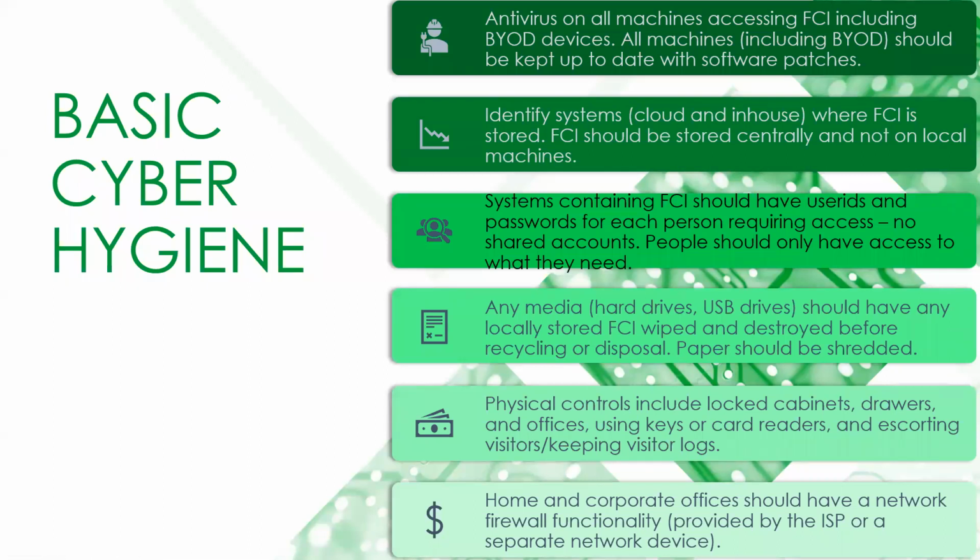Getting more into this, antivirus. All machines accessing federal contract information, including BYOD or bring your own device. Many companies, large and small, allow employees to do company business, whether they're scheduling meetings, reading their email, taking phone calls, whatever. They can do that on a smartphone, or they might allow them to use their own laptops or desktops.